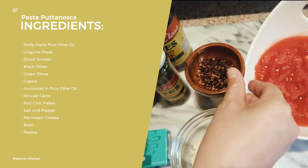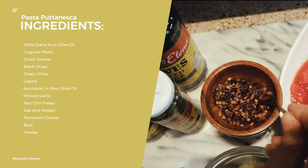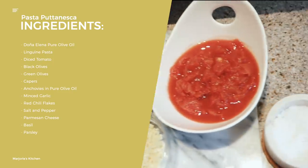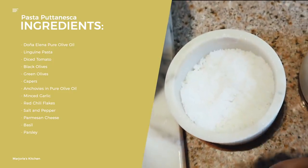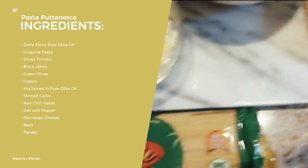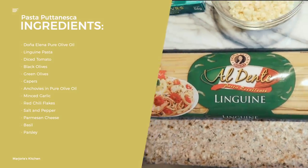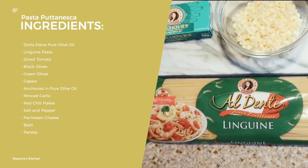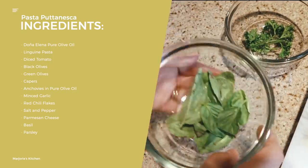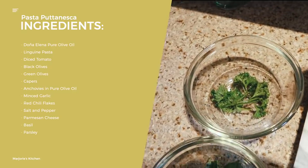Look at this. Red chili flakes. Oh, this is going to make it so much better. Rock salt, a little bit of rock salt, and pepper. Not that much, huh? That's my lalagyan. And of course, today, my favorite pasta is linguine noodles. I like it kasi buong buo. I like how it is. And then, optional, basil for freshness, and parsley for garnishing.